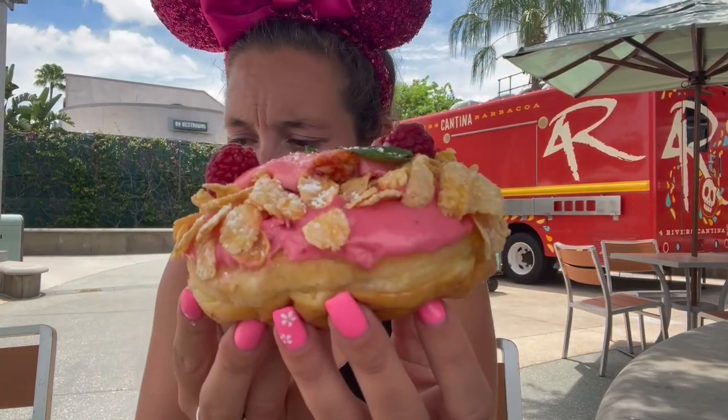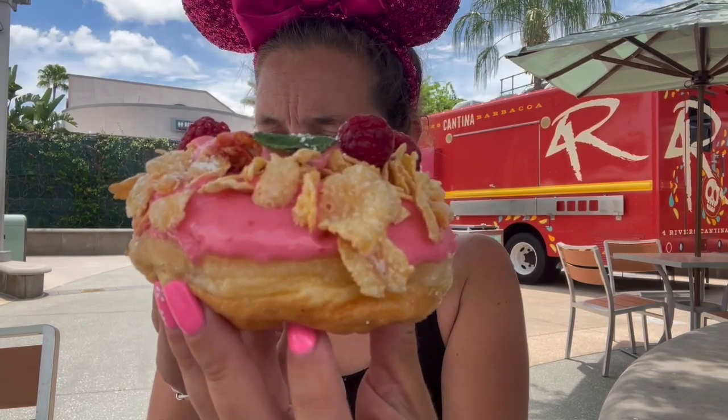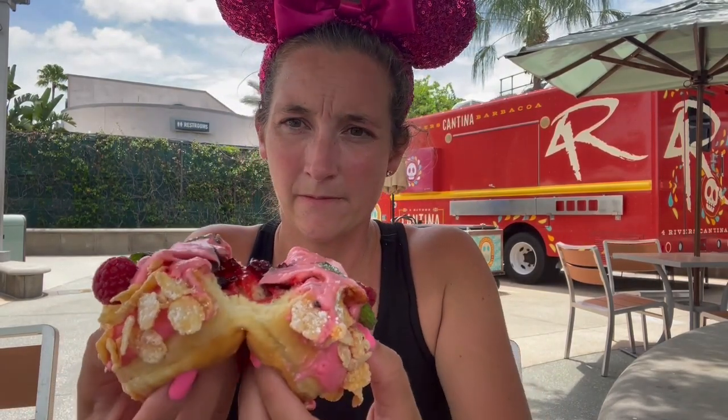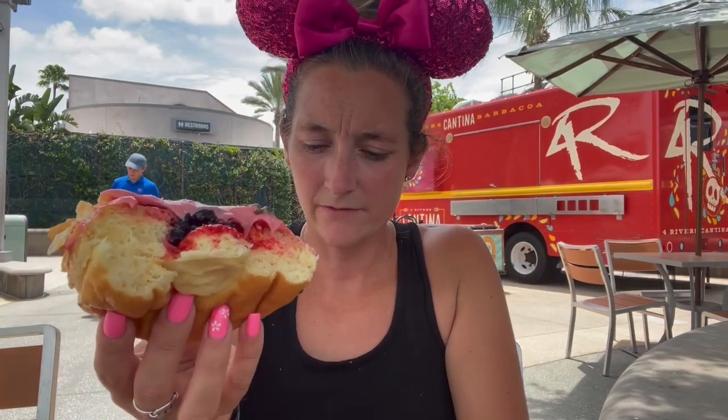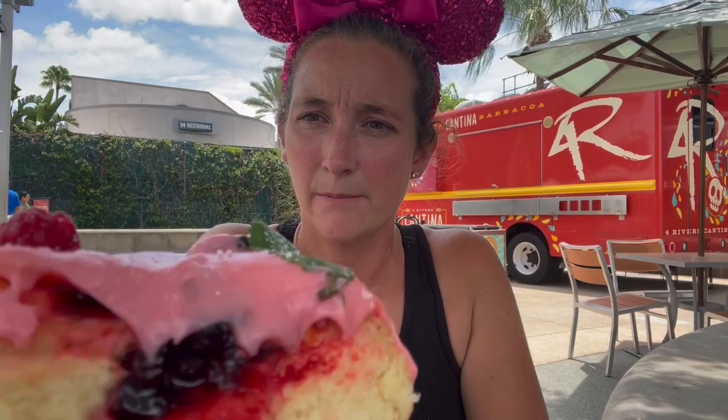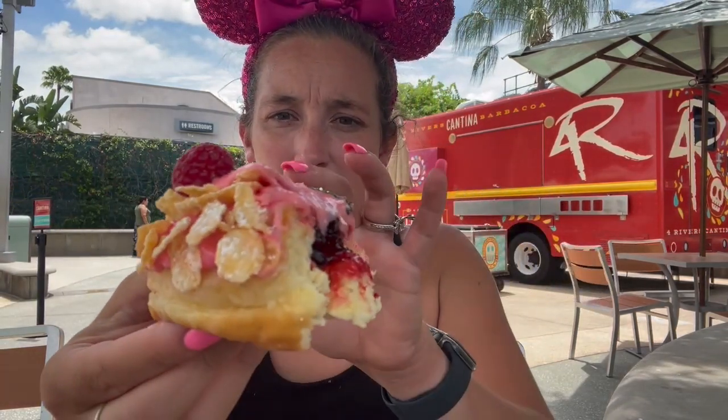Second donut, black raspberry beret. Here it is. So it's goat cheese, raspberry icing, frosted flakes, and black raspberry filled. So let's cut in, see what it looks like. Cuts nicely. Filled donut. Definitely got some filling. Black raspberry filled, frosted flakes. Probably gonna add a nice crunch. It's got a few berries on the top. So we've got a raspberry, blackberry, and I'm assuming this is a mint leaf. Give it a try.